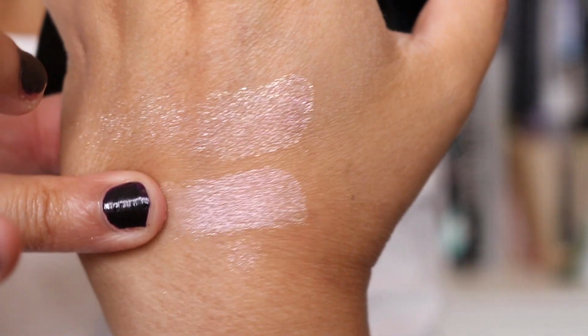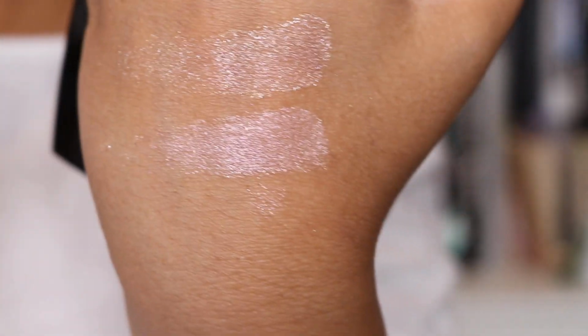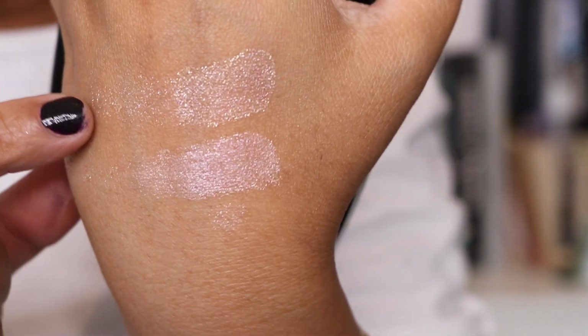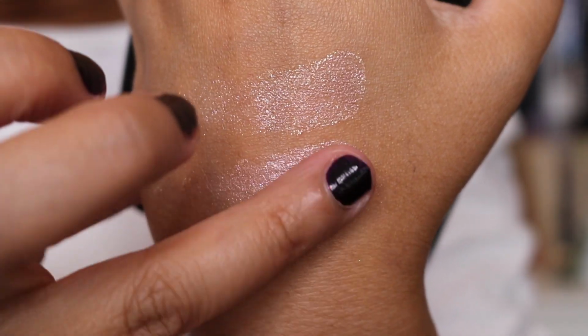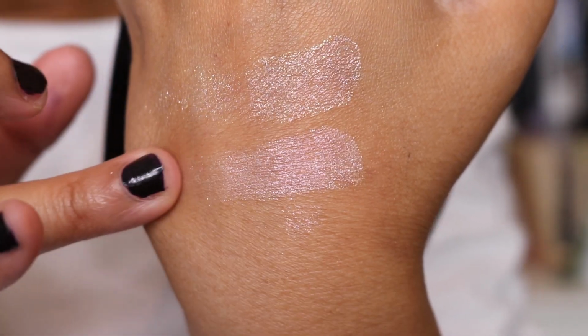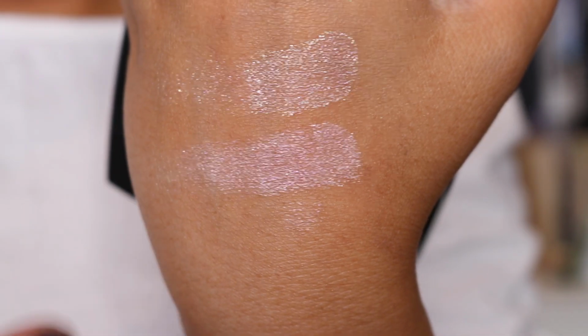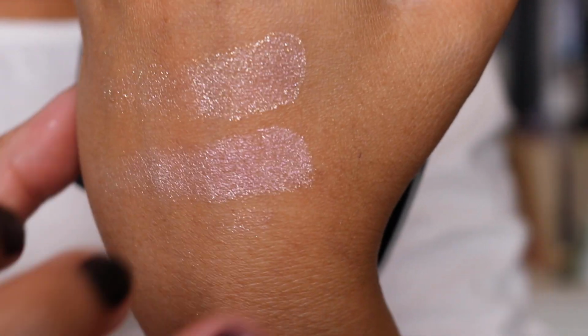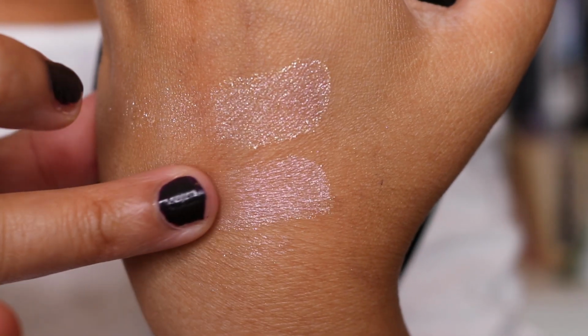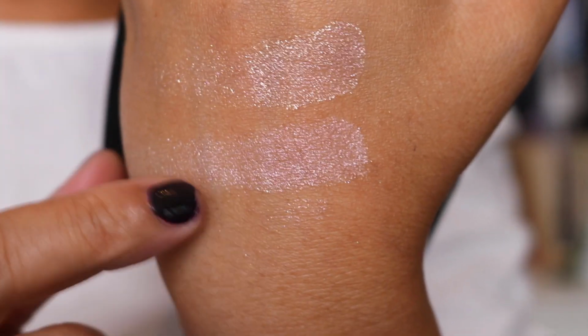So they are two completely different swatches. So you can see the top one has more of a kind of sparkly effect. This one looks a bit more fuller and creamier, and that's because the overspray has kind of disappeared now. And that's kind of what I like about this. It's the lower one that's appealing to me most.